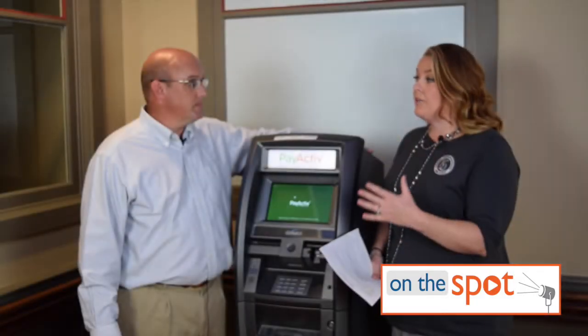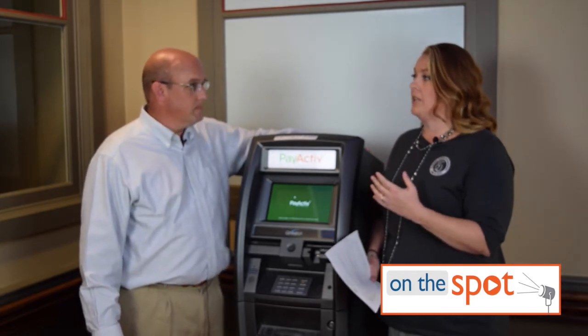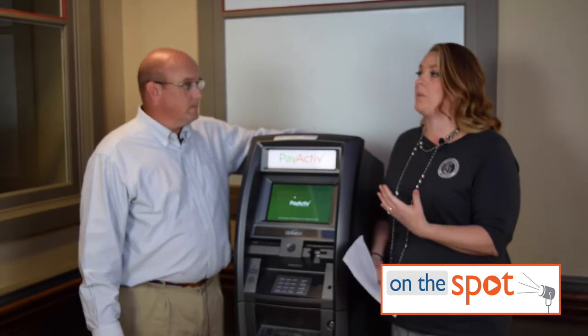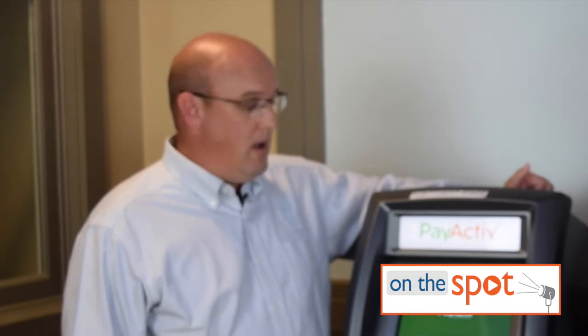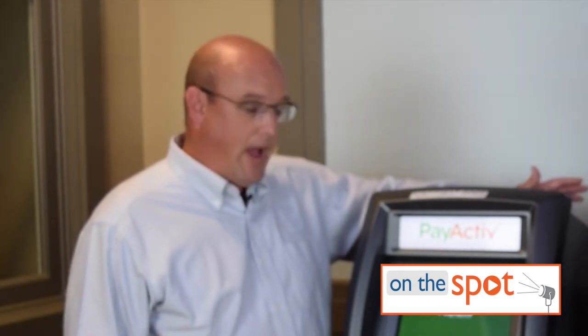Yeah, I know many of our employees may go to check cashing businesses or that sort of thing to be able to access their payroll a little sooner than their actual pay date. But with this, there's the transaction fee, but there aren't additional fees. No, this system has no sign-up fee, no initiation type fees. The only fee is a $5 flat rate fee to access the system.